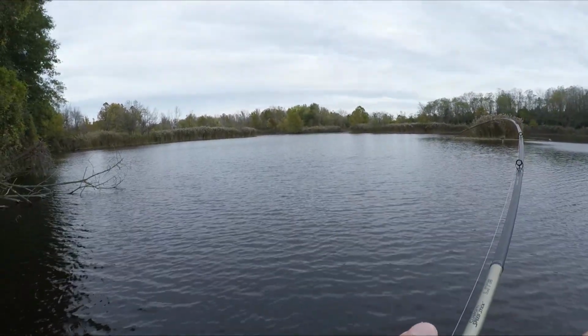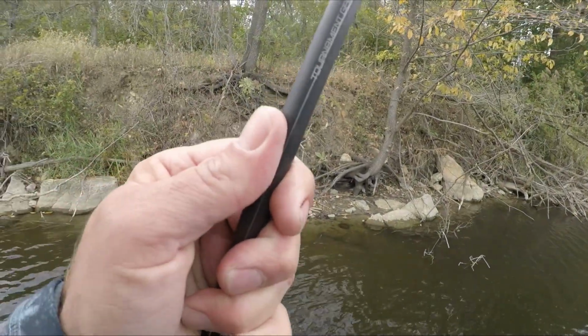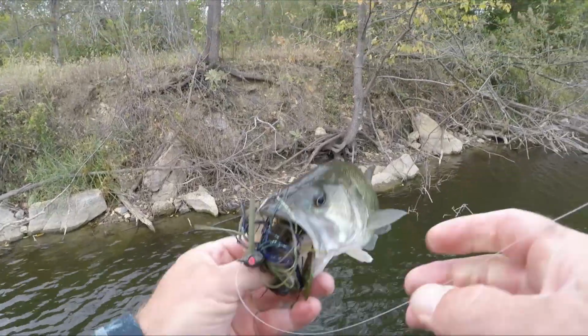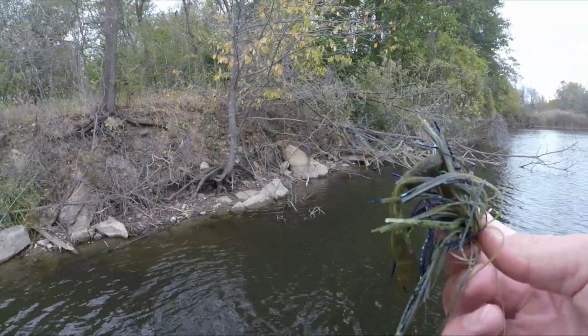There he is. Ha ha ha. Caught an old jig fish. Gotta catch one jig fish at a strip pit. It's a new jig from Cumberland Pro. It's pretty nice. Got a big beefy 5/0 hook in there.